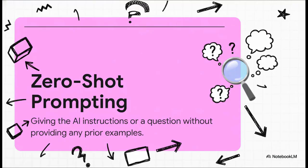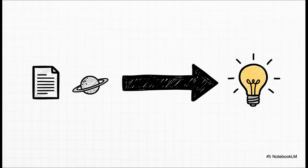First up is something called zero-shot prompting. And that word, shot, it actually comes from machine learning, and it just means the number of examples you give the AI. So zero-shot means exactly that, 0 examples. You're just giving the AI a direct command, a direct question, with no other guidance. You're telling it what to do, but you're not telling it how to do it. And yeah, it's pretty much as simple as it sounds. You just give it an instruction and the AI gets to work.